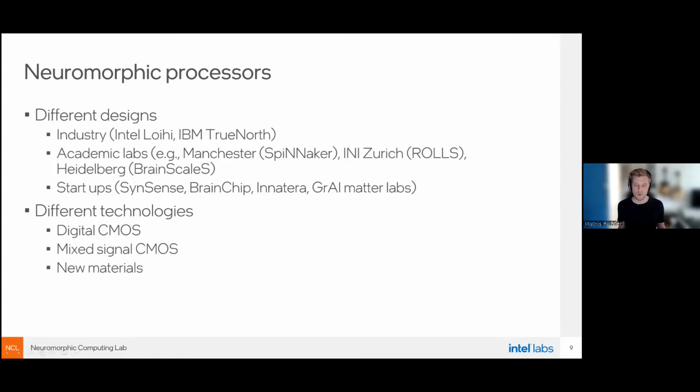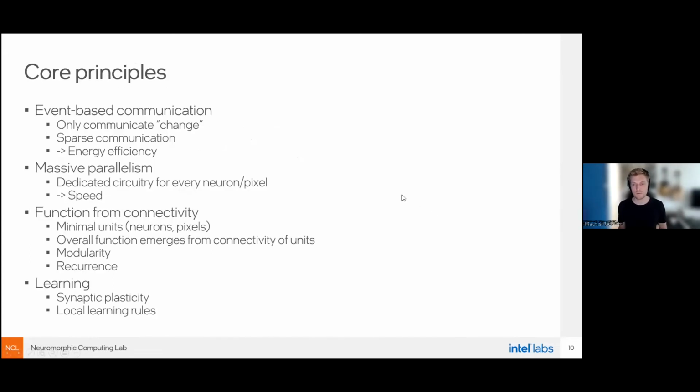There are some core principles. If you look across the span of things that neuromorphic computing is, some things show up all the time that I believe are at the core, and that is to use event-based communication. So to only communicate change, like in the camera, you don't communicate everything, but you only communicate when something changes, and that then leads to very sparse data, and ultimately leads to energy efficiency.